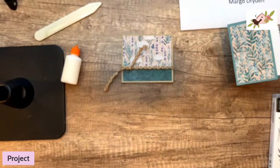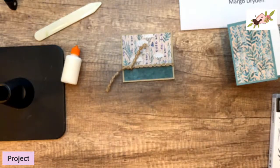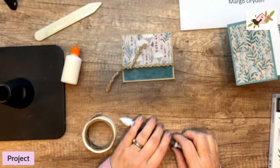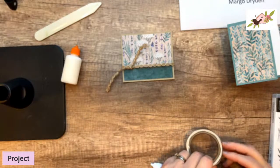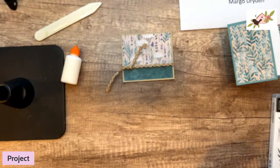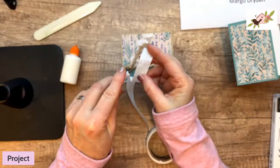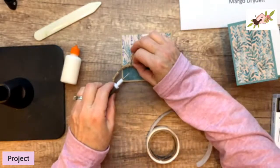And then I'm going to tack that down with a glue dot. Glue dot. I'm just grabbing some. And this is a good thing to use your Take Your Pick tool for. Oh, yeah, that's a good idea, to use the glue dots to hold it down. Good idea, Carol.